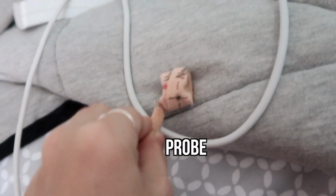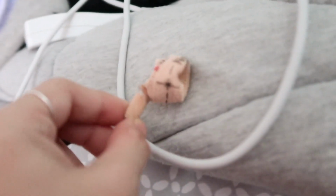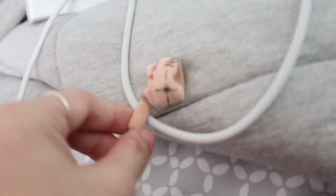My mom usually helps me put this on because it's really, really challenging to wrap this around my toe because you have to do it a certain way or it will not stick. So this is not the proper way that you put it on, but if you don't put a new one on, it won't stick and then it will alarm all night. That's the monitor and everything. It's just a little tape.